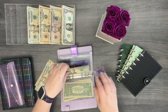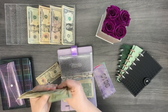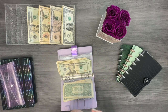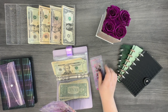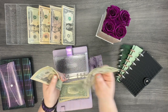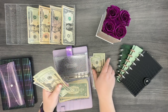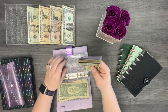So let's get this organized. Okay, so in placeholders, I have 1,000 in the bank, 100, 200, 300, 400, so 1,400 in placeholders, 20, 40, 60, 81, so that's 1,500, 20, 40, 60, 70, 82. So $1,582 towards taxes. That is good.